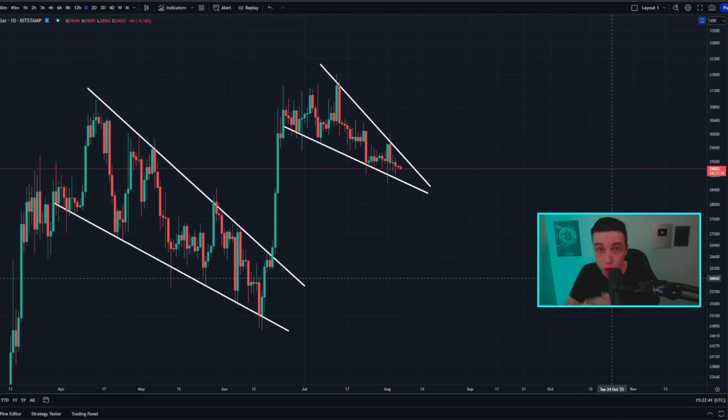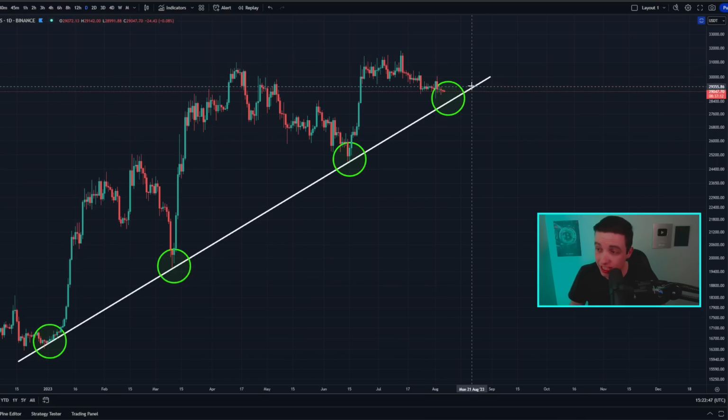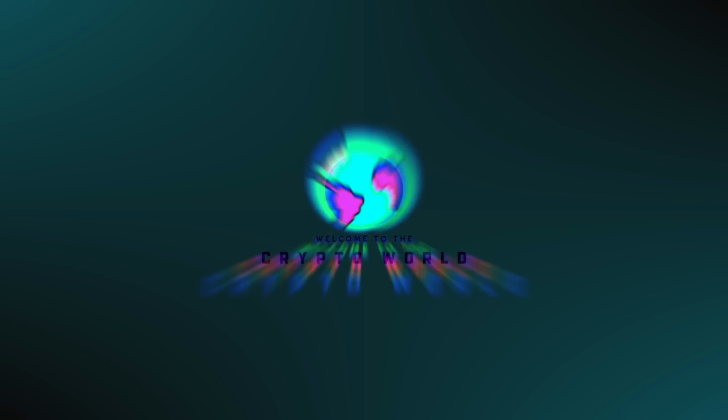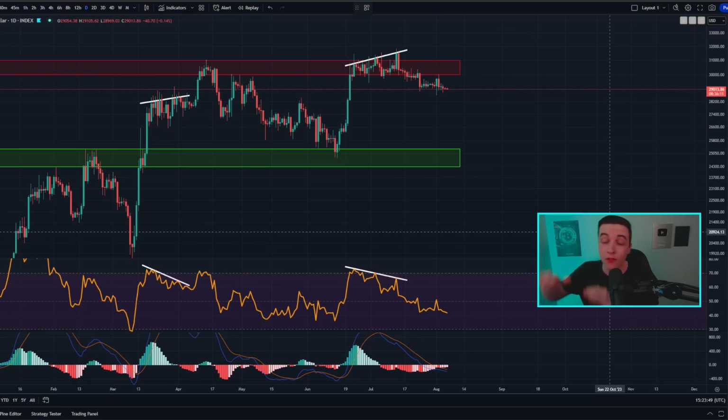My name is Josh, and right now, Bitcoin is still forming this new pattern in the shorter term, while the price is just about to run into this critical line of support, which I'll talk about in just a moment, so definitely stick around.